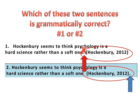Now, there's one rare exception to this, but by and large, if you're writing an academic paper, just remember that if you've got an in-text citation at the end of your sentence, the period goes after the in-text citation.